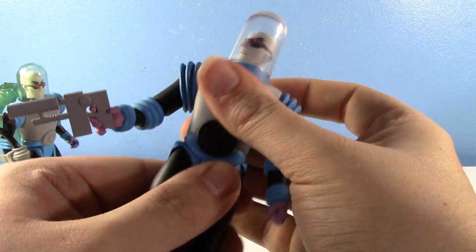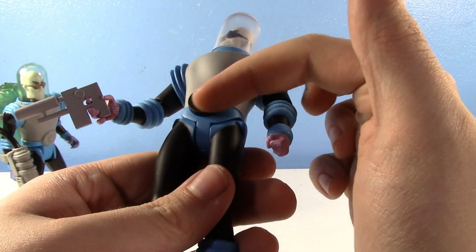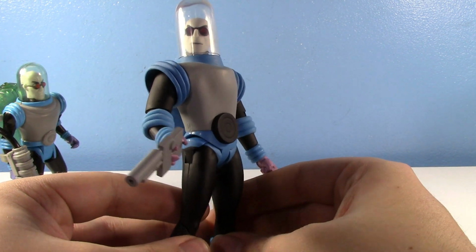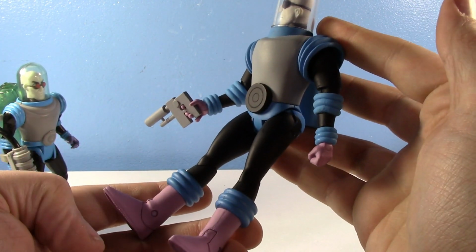I don't think there's anything at the waist. I've moved it. I've tried. I don't think there's anything because of the big old circle, which I've never really understood. It's kind of an odd design trait of this Mr. Freeze, but whatever. Legs can move forward just a little bit, not much.